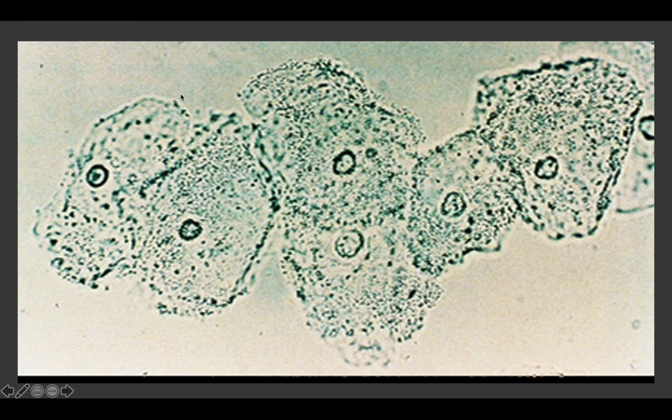The little picture of those clue cells there, what that kind of looks like on wet prep. You can see the epithelial cells, and they're all studded there with the coccobacilli all around them there.